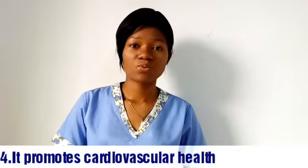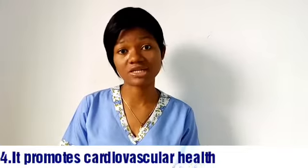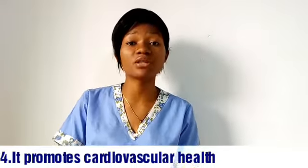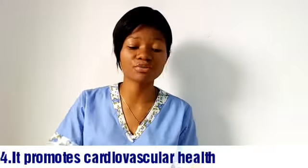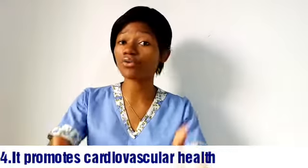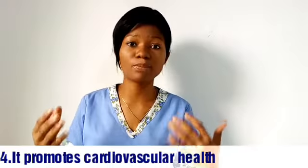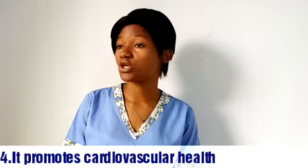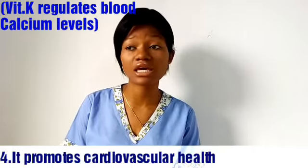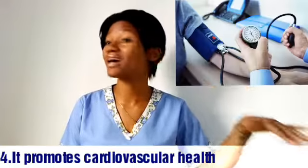We talk about cardiovascular health also. With a sufficient blood level of vitamin K, mineralization cannot take place. Mineralization is all about the accumulation of minerals in the arteries. Minerals such as calcium pile up in the arteries, thereby narrowing the lumen of the artery. And in such a case, the blood needs a greater pressure to pass through the arteries. So with a sufficient blood level of vitamin K, mineralization cannot take place, and so high blood pressure is kept at bay.